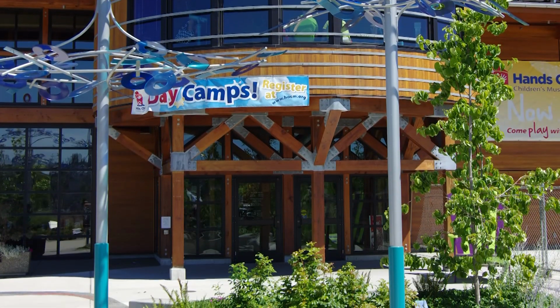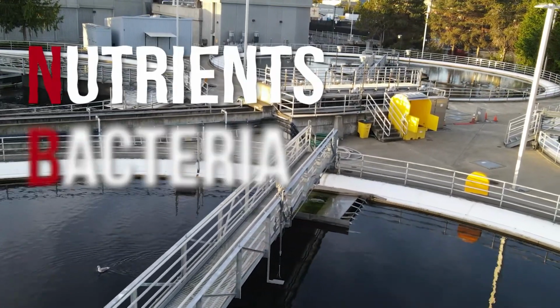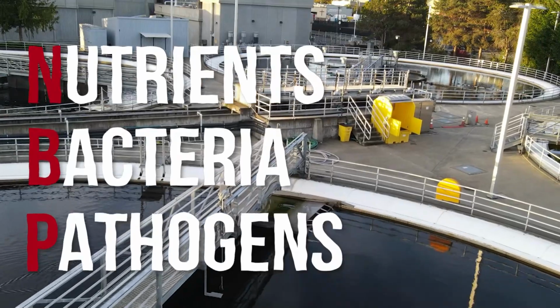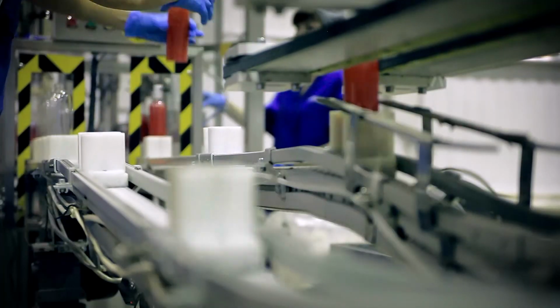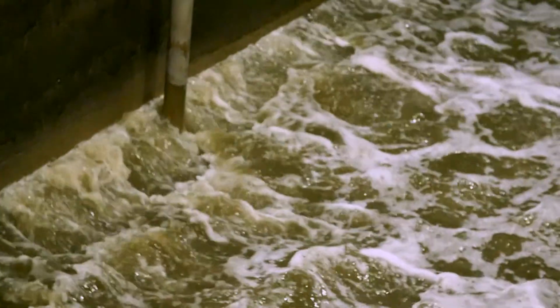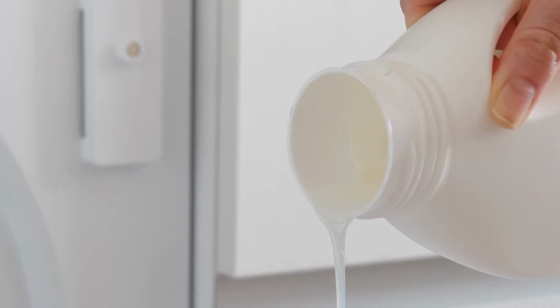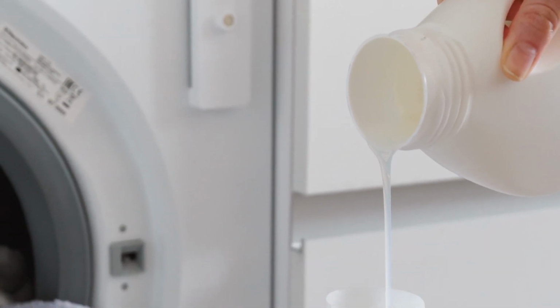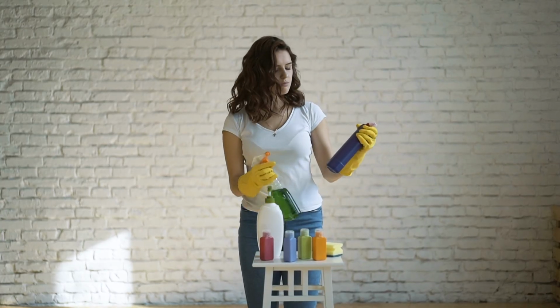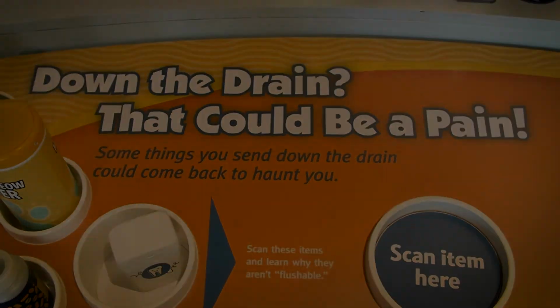Wastewater treatment plants are designed to remove nutrients, bacteria, and pathogens. They were not designed to remove all the chemicals from the many products people use every day, including medicines and household and personal care products. While wastewater treatment removes some of these residual chemicals, it cannot remove them all. You can help keep these chemicals and other pollutants out of our water by being careful about the products you use and disposing of medicines and products properly.